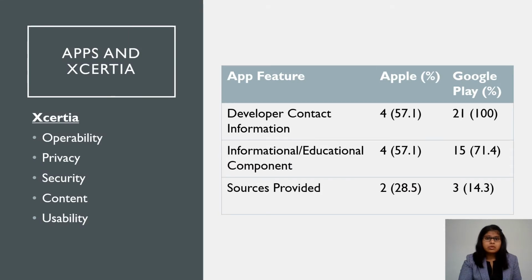For operability, only 4 out of 7 Apple apps had developer contact information, whereas all of the Google Play apps did. Of the Apple apps, 4 out of 7 had an informational component, and only 2 out of 7 clearly showed the sources. For Google apps, 15 out of 21 had an informational component, but only 3 out of 21 had provided sources. All apps met the guidelines for privacy, security, and usability.